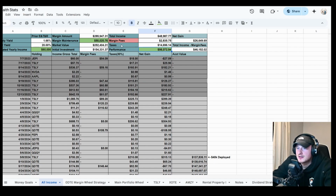And then as you can see here, if you subtract these two numbers, I put my little performance here, and then net gain. So after paying your margin fees and taxes, we've held about $26,000 in our account, which comes out to about $2,000 a month. So if you got an extra $2,000 a month, you'd be a very happy person. That is a little bit more than minimum wage money. So, actually I shouldn't say that, just about. And then, total income minus margin fees is $46,000. Again, good amount of money doing absolutely nothing and having the fund managers do the work.